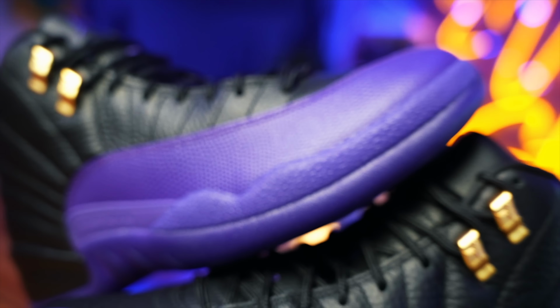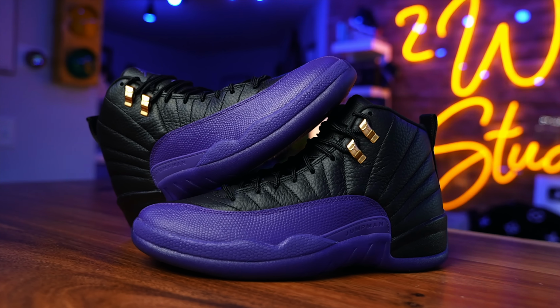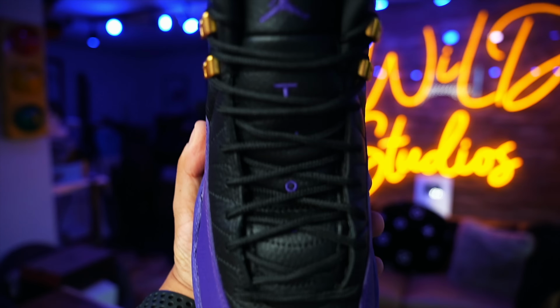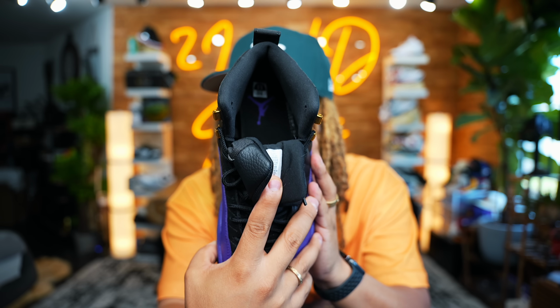And the reason why I say that is because on other releases, sometimes those colors are just very off, because it's hard to match that same Pantone. You got the gold accents on the Jordan 12, and these, they're plastic. So just keep that in mind. You're not getting anything in tin or aluminum or anything like that. The Jumpman in purple, as well as that 2-3 that's along the tongue. And inside, you got a black and purple Jumpman.